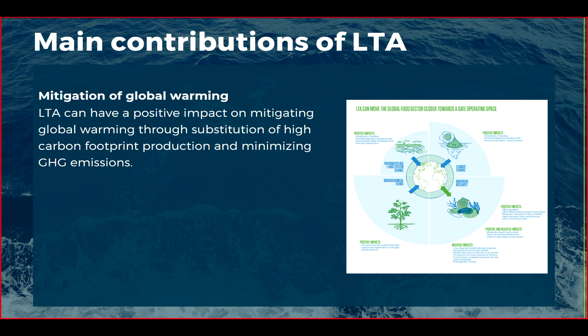So I'm just going to mention very briefly about the four major components here that you can see in this figure. So in terms of global warming or climate change perspective, based on our results and the sustainability implication mapping, we saw that low trophic aquaculture can have a positive impact on mitigating global warming through substitution of high carbon footprint production and minimizing greenhouse gas emissions. So if you remember our findings from the quantification of ecosystem services, I said that all food production will actually have a negative impact, in that there's no such thing as a zero carbon footprint in food production. But the real big benefit here is the substitution of high carbon footprint products to low carbon footprint products.